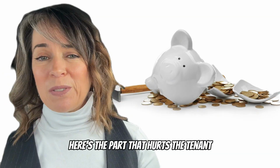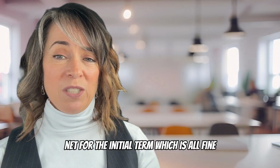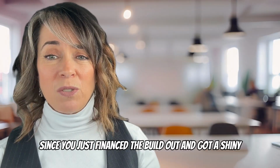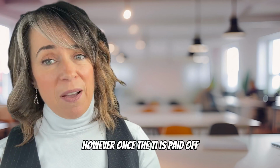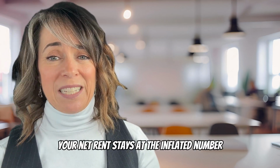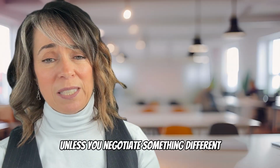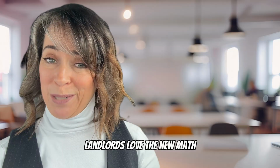Here's the part that hurts the tenant. You keep paying that extra $3 to $4 net for the initial term, which is all fine since you just financed the build-out and got a shiny new space. Win-win. However, once the TI is paid off, nothing drops. Your net rent stays at the inflated number unless you negotiate something different. Tenants love the new carpet, landlords love the new math.